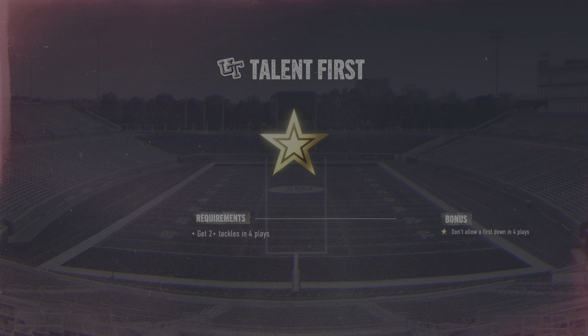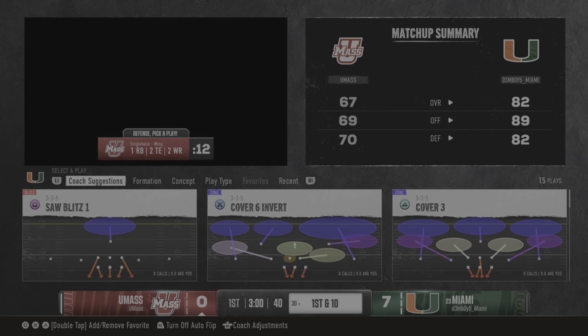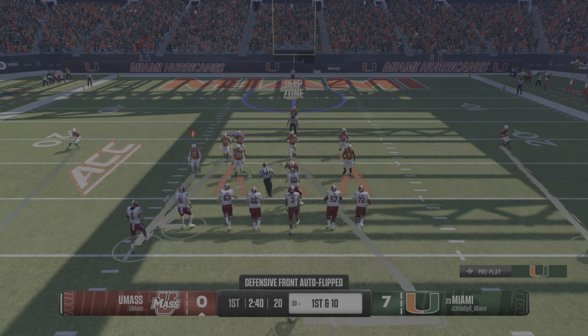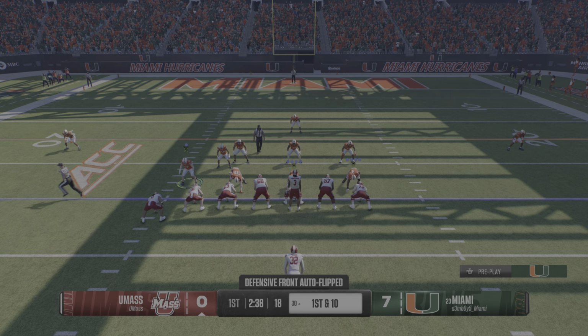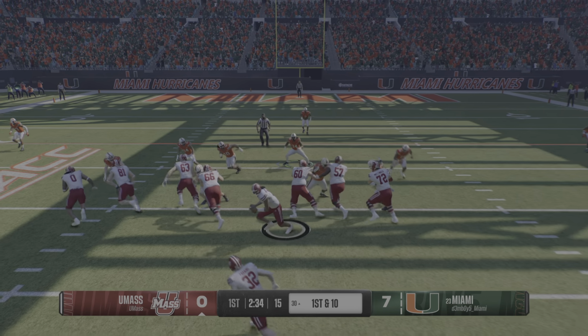Welcome to College Ultimate Team Challenges presented by EA Sports College Football. Don't forget, you can check your goals in the pause menu. In this challenge, you'll be facing the UMass Minutemen. Take it away, broadcast team.